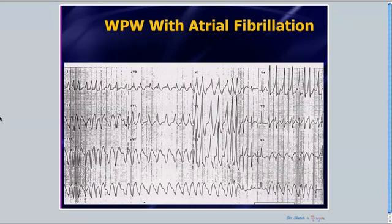Another example, irregularly irregular, morphologies are changing, and in some places rates approaching 300 beats per minute. There's got to be an accessory pathway when the rates approach that fast in atrial fibrillation. Now, I'll tell you what happened in this case. The physician took a look at this and said, well, here's a young person with a wide complex tachycardia. Well, you know what? Let's try some lidocaine.